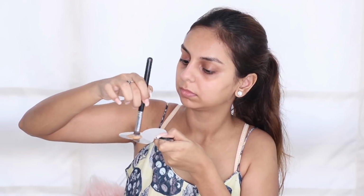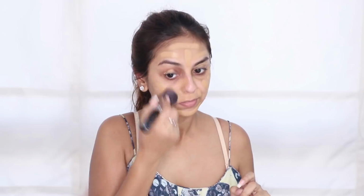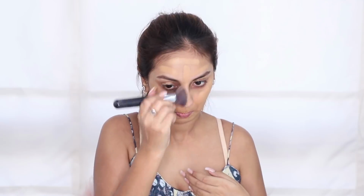This is a really good liquid highlighter. This is in the shade N201 Rose. I'm mixing these two up and applying it all over my face and then going in for a complete blend. What this does is gives a really nice glow and makes a foundation as dry as the Huda Beauty foundation more glowy and just like a little bit more dewy, while of course maintaining its full coverage.